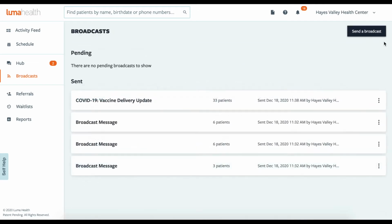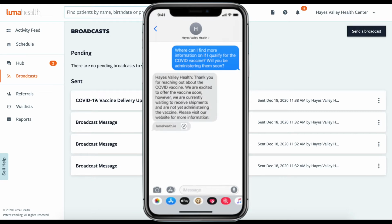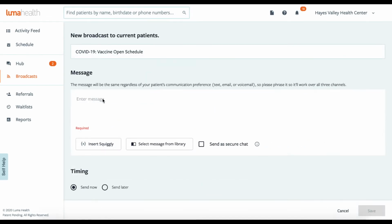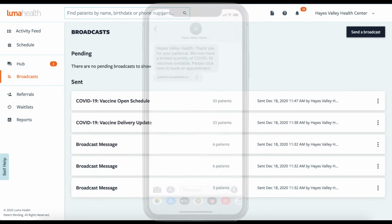You can also set up auto replies so that whenever a patient sends a message that contains keywords such as COVID, vaccine, or Pfizer, the message can alert the appropriate team to follow up while also providing patients with an instant update.